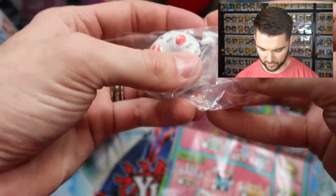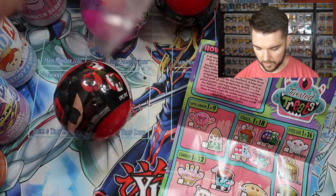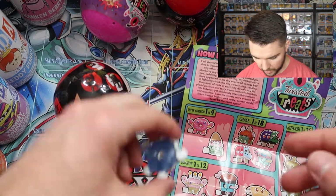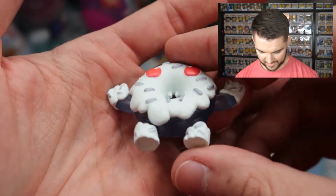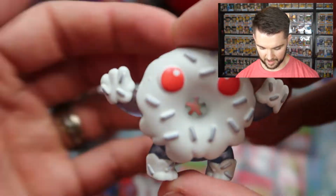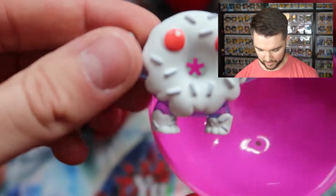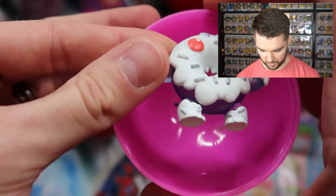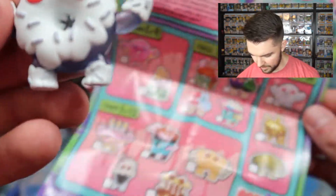Check out this guy, though. This is why I wanted to buy this. The set is super cool because they're like a little... Look, this is a little donut. Look at him! Look at this little donut. Ooh, he's clear on the other side. I don't want to say anything about that, but look at this guy. He's so cool. I love these Paka Paka. They're super unique, and you can just put them on your desk. So yeah, we got a hyper rare.